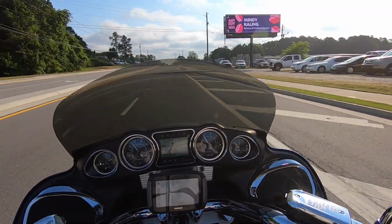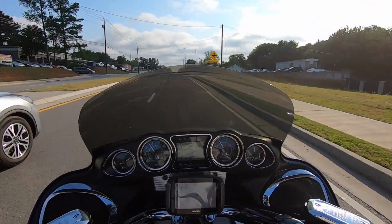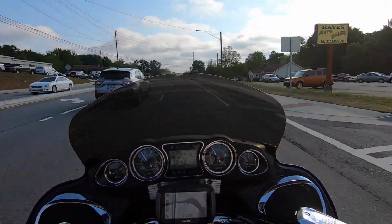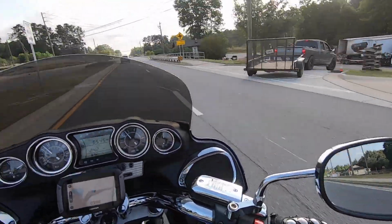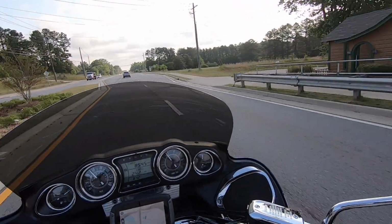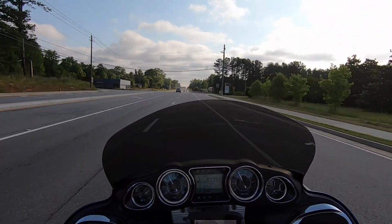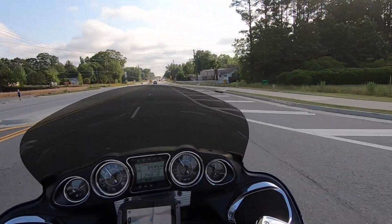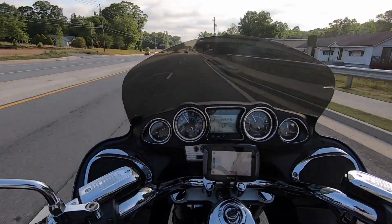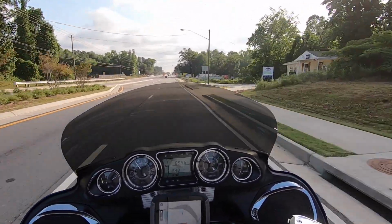So for the money, if you want to get in on an entry point in the full touring market, this is definitely a winner. There are other really nice bikes out there. You know, the Road Glide, the Roadmaster, the Chieftain, the Challenger, the Street Glide, Yamaha Venture, Honda Goldwing, tons of them. But they're going to be at a very, very much higher price point.